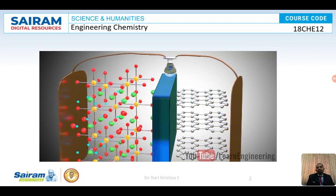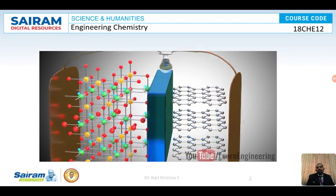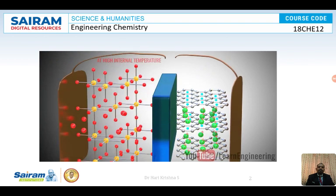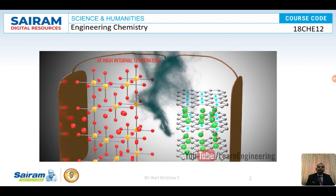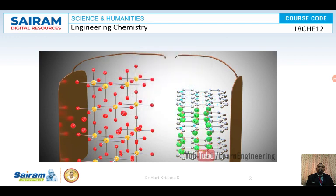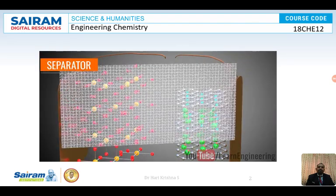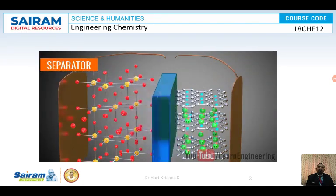Please note that the graphite does not have a role in the chemical reaction of the lithium-ion cells. Graphite is just a storage medium for lithium ions. Graphite is inert. If the internal temperature of the cell rises due to some abnormal condition, the liquid electrolyte will dry up and there will be a short circuit between the anode and cathode, and this can lead to a fire or an explosion.